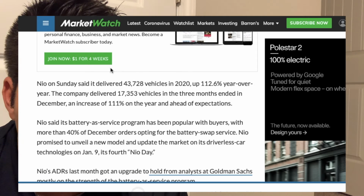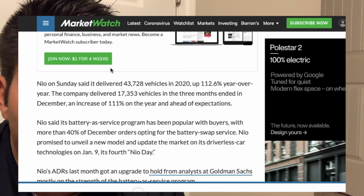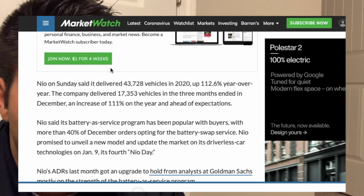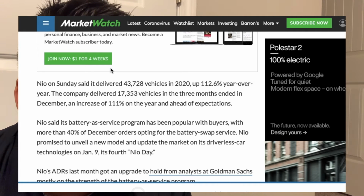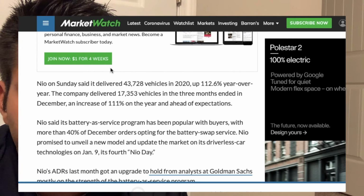I believe that this company can easily get up into the range of the threes to close to the 400 range per share, just like Tesla did. Do I see them being as large as Tesla? I don't know if they'll ever get as big as Tesla. I think Tesla is one of those companies that was the leader of the EV market, and I think they'll continue to hold that lead.